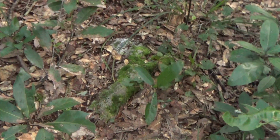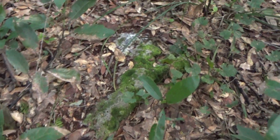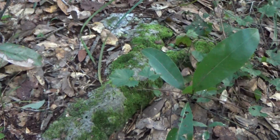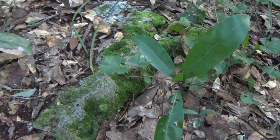This outcropping they're talking about is this bare bit of rock right here. Right there, that's the small bit of limestone outcropping they're talking about. Very hard to see with the vegetation that's fallen.